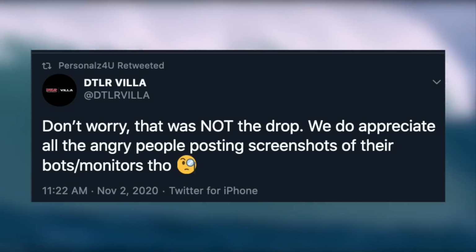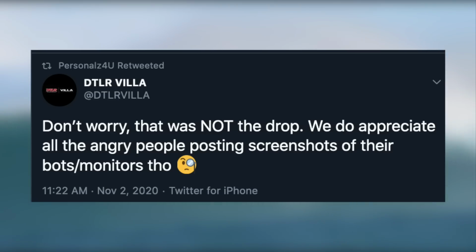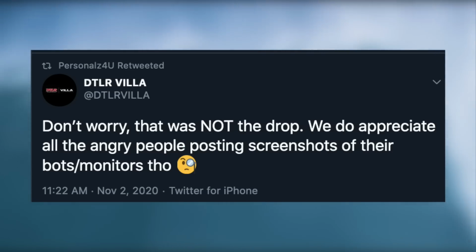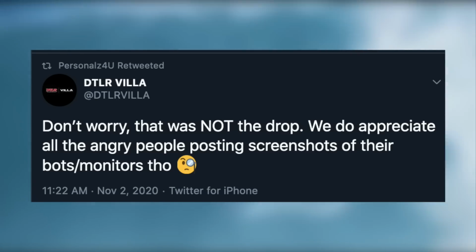Because remember, DTLR did have delayed shipments and they were still supposed to do their initial drop. But they still haven't done that. They've only restocked several pairs here and there. They've been hyping up their delayed drop since the 31st, but haven't really said much else regarding it. But they did do a few more of these, so I'm certainly quite confused.